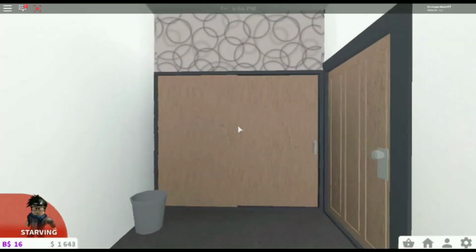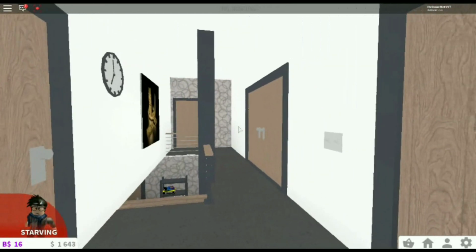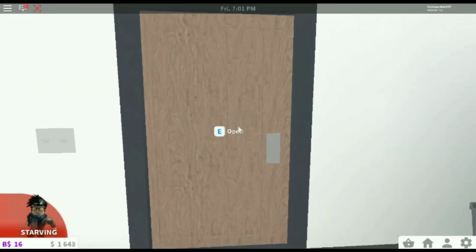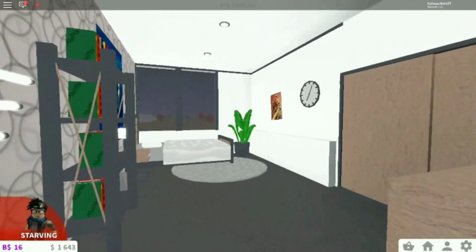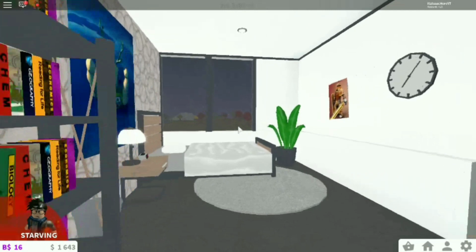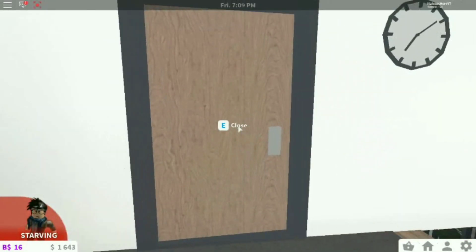And then over here is the stairs. If you go upstairs, we have the hallway. This house has three bedrooms and three bathrooms. In here, this is the first bedroom. This is just a regular guest bedroom, I guess, if you want to call it that.